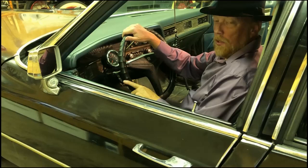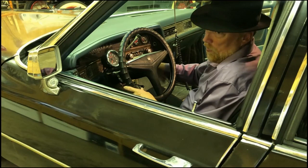Well, now that you've seen all the functions of the inside of the car and everything else, I think it's time to go for a drive. Let's fire this bad boy up.